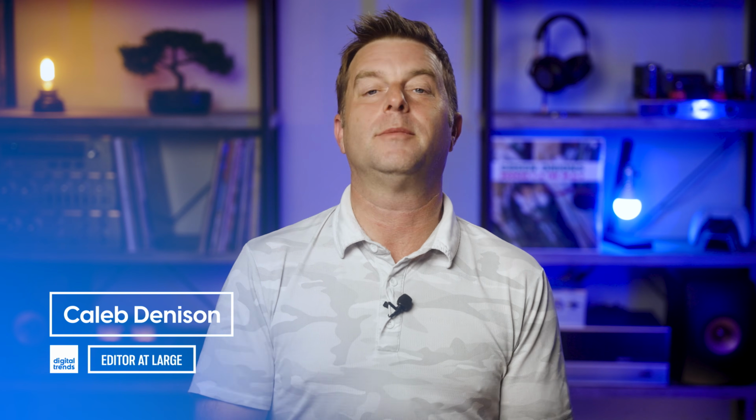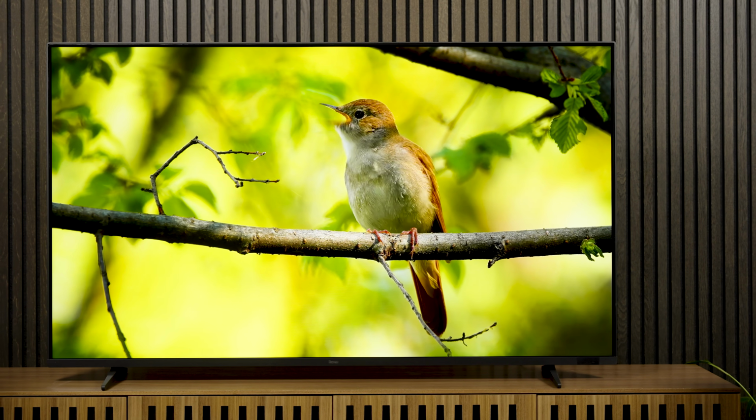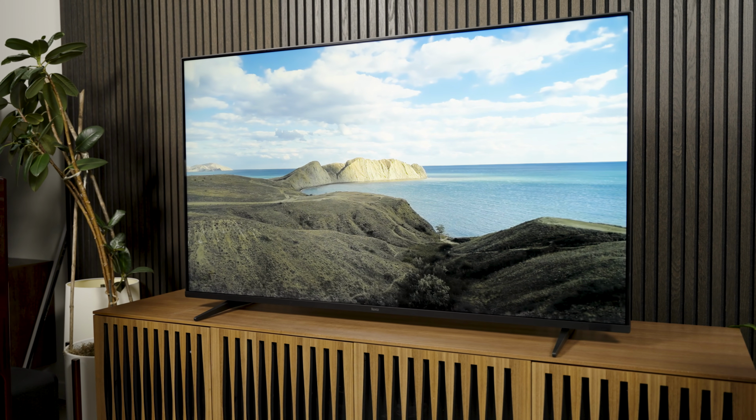Welcome back everyone, I'm Caleb Dennison here with a review of the Roku Pro Series TV. And I'll tell you right now, there is a lot to like about this TV. I have some reservations recommending it in some cases. So if you want to find out if the Roku Pro Series is the right buy for you, stick around, I'm gonna get you there.